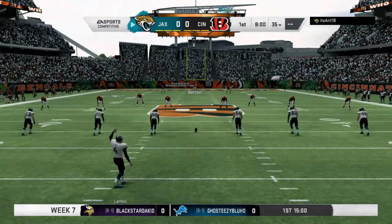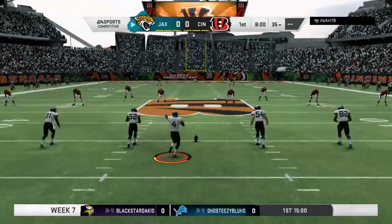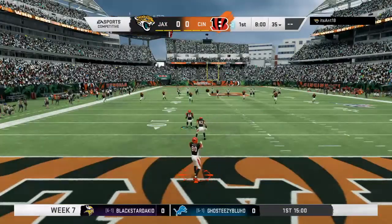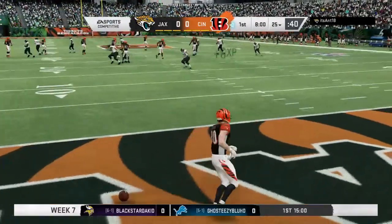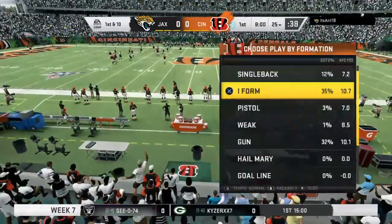This crowd is ready as their guys get set to match up between the Jacksonville Jaguars and the Cincinnati Bengals. This is fielded a couple yards deep, and he won't return this one. He'll go down to a knee, and they'll start at the 25.